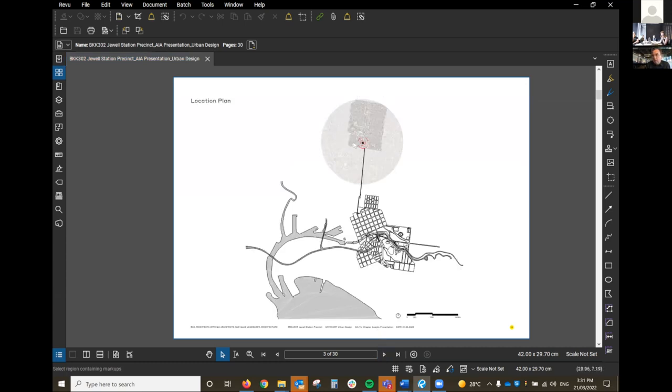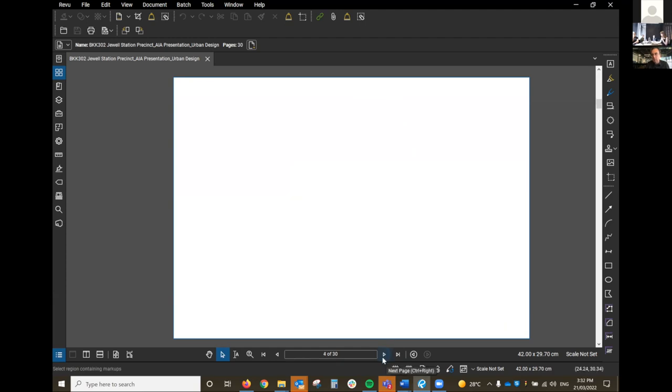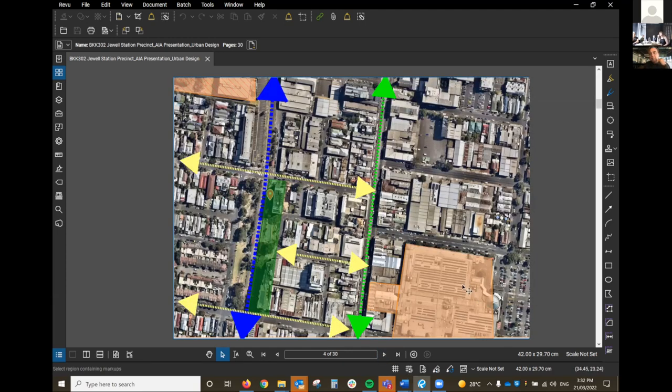The site is in the heart of Brunswick. It's about 5 k's from the CBD, 5 stops on the train line. Brunswick Road's just down to the south. Green here is Sydney Road. Jewell Station is the building here. The site is this green patch. The Upfield bike corridor and train line in blue is a really important north-south connection. Obviously, Sydney Road is as well in that retail heart. Berkeley Square is the big shopping centre, and the RMIT Brunswick campus is up here to the northwest.